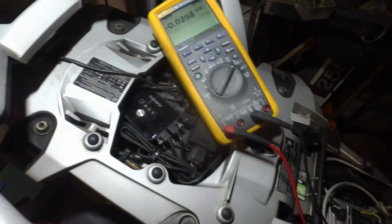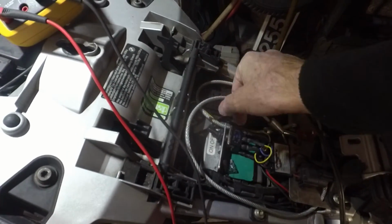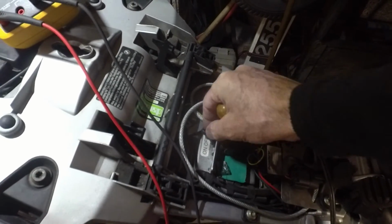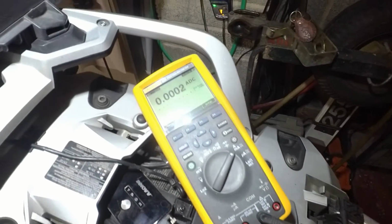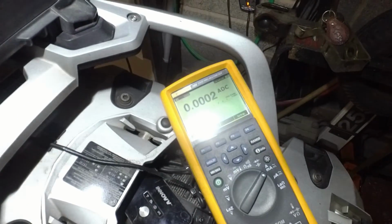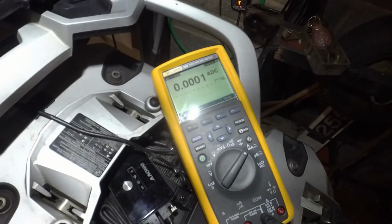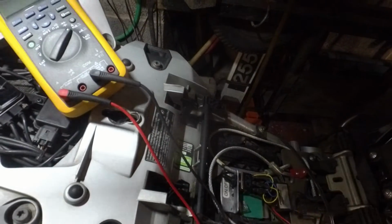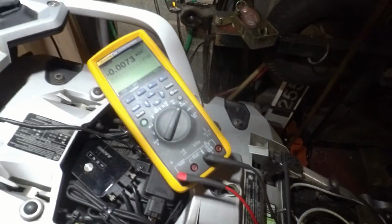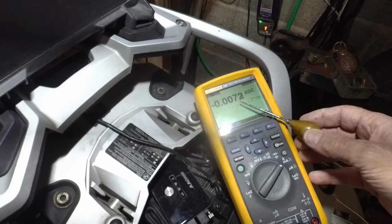Interestingly, I've got an override switch on mine. So that's the normal position, which I've labelled ride. Off is there, so I turn it off. Then, sure enough, the current drops to all but 0. If I turn it on, well, actually no, if I go back to the ride position, then interestingly it comes back on at 7 milliamps.